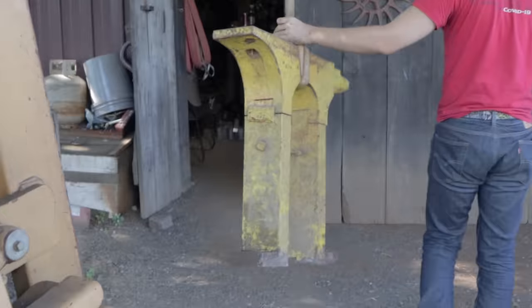For a tough job like this, I can't recommend enough these Red Label Abrasives flap discs. I've chosen the 40 grit to hog off as much material as possible.